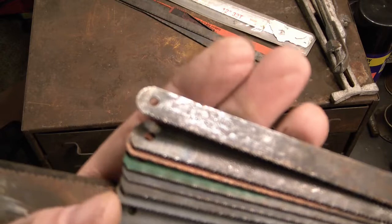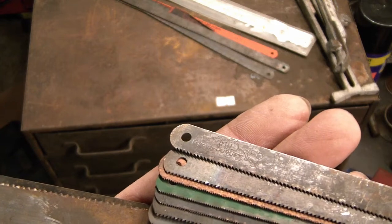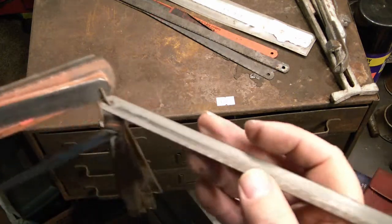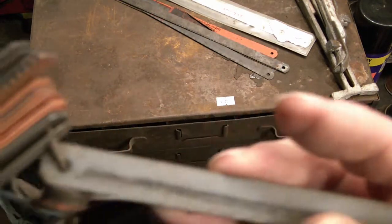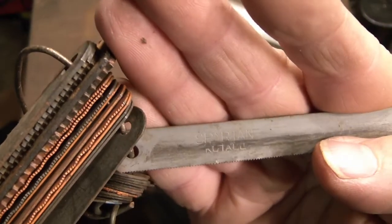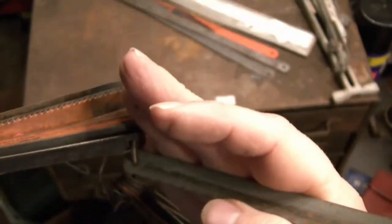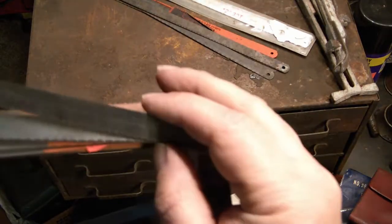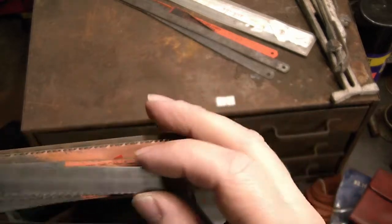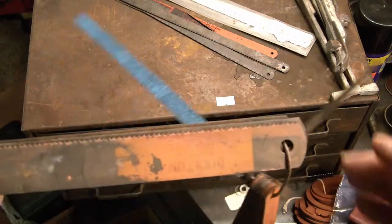This one says Milford Durlex, USA. If it comes out there. There we go. Never heard of that one. Here's a different one. It says Spartan Cutal. And this one, it's finally stamped over here. It says Disston, USA. Another Disston. Alright, so lots of Distons at the end.